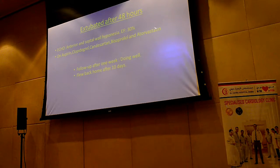So, this man was extubated after 48 hours. His echo showed an ejection fraction of 30% only. He had anterior septal wall hypokinesis, confirming that he had a heart attack. And I put him on all this medication. Follow-up after 1 week, he was doing well, and he flew back home to England after 10 days. And I told him, please keep in touch with me because you would require more tests to find out exactly what happened that day. He had a heart attack, and I knew he had a thrombus somewhere which got dislodged with the heavy compression of the machine, and there was nothing left for me to do.